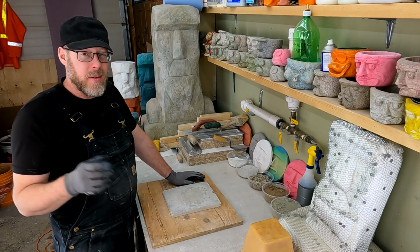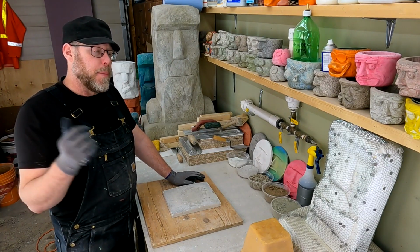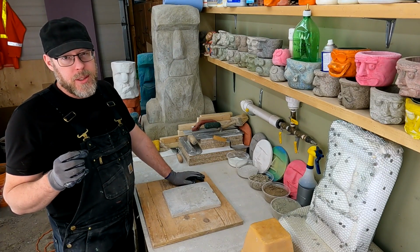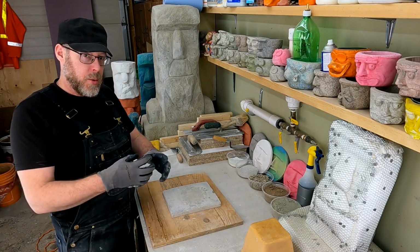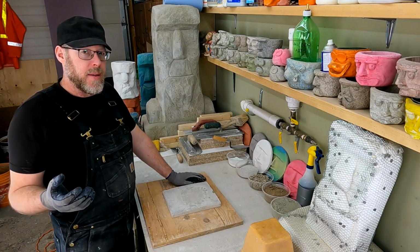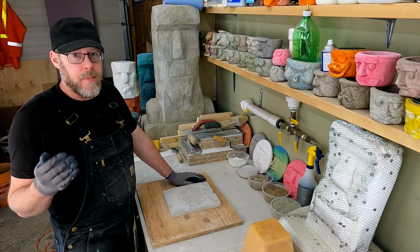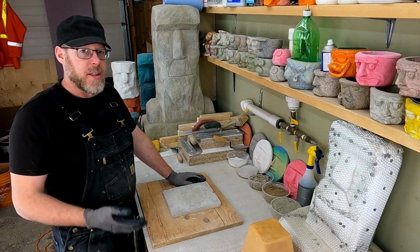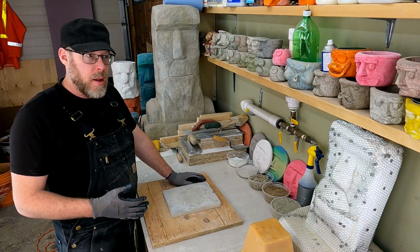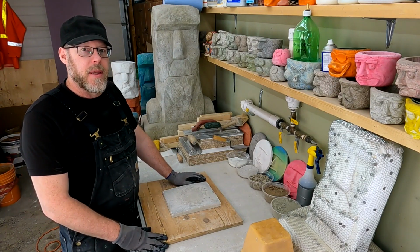For non-shrink grout, it's not really a concern because it's already a cementitious product. If you're putting it into a hole that has a little bit of moisture, a little bit of dust, it's still going to work well to adhere and bond. And again, it actually expands slightly, and that's what gives it its anchoring ability. And that's the same thing for the other kind of mix design of concrete which expands, which is hydraulic cement intended for water stop applications.